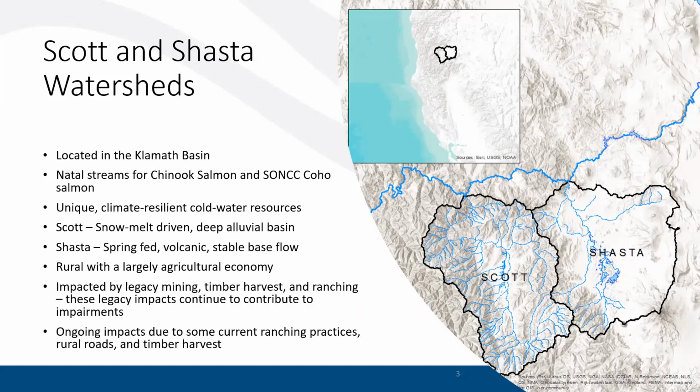The Scott's impaired for temperature and sediment, as well as biostimulatory conditions. That was a listing that popped up in 2012. And the Shasta is impaired for dissolved oxygen and temperature. They have TMDLs in the Shasta for dissolved oxygen and temperature, and in the Scott for sediment and temperature. And we're working on gathering data around the biostimulatory conditions listing to see if that needs to move forward with the TMDL as well. There are also ongoing impacts due to some current ranching practices, but not all of them, rural roads and also timber harvest.